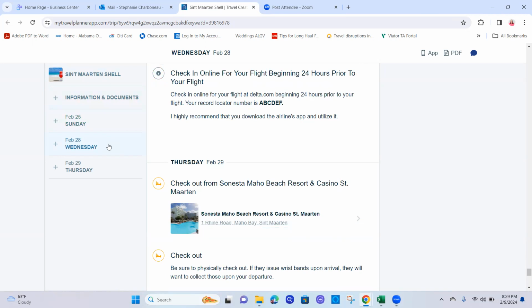And then the day before you leave, you're going to have to be responsible again and do your online check-in with the airline again, just like you did going over to St. Martin. So you'll go to your airline's website and check in. I've given you the flight locator number yet again.